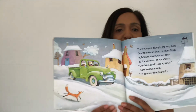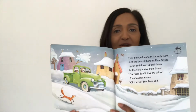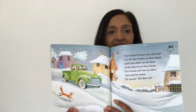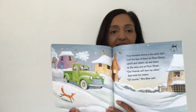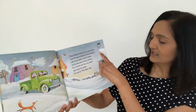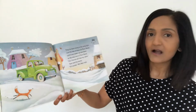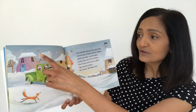What can you see in this picture? Tell the person that you're next to if you've noticed anything in there. Well done, yeah, there's the fox. Lots of houses. There's lots of snow on the roofs and on the trees. And I can see a little bird up there too.